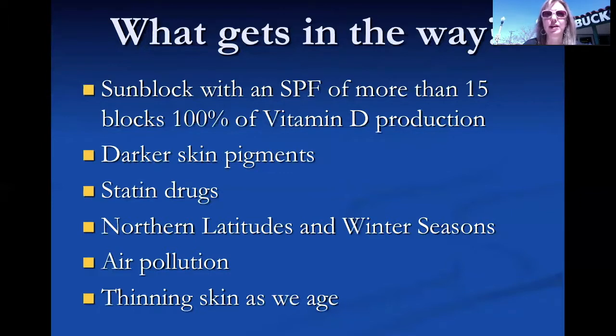So if you're going to apply sunblock, although as a parent, I always tried to put it on before we went to the beach because you know what it's like to put sunblock on a sandy kid. But if you have the option to allow yourself your 15 to 20 minutes of sun exposure and then apply your sunblock, that would be a much better tactic as far as promoting vitamin D production.